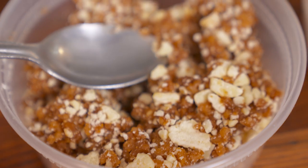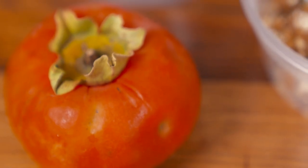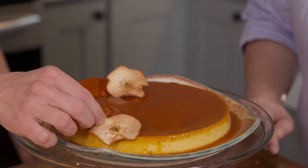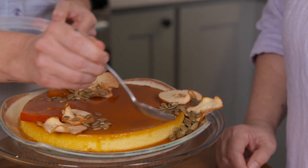Let's do it. Put some stuff on top. Let's get her ready for the ball. You've got a fresh persimmon over here. Let's just start somewhere. Okay. I know I want some apple because I love how that looks. Let's put some of those gorgeous green seeds on top. That sounds great. All right.